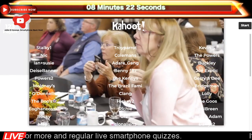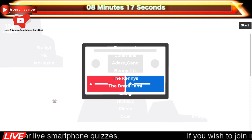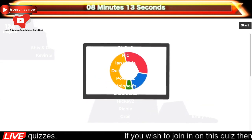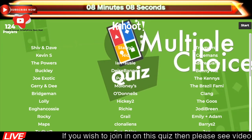Here are some of the types of questions we will be asking. Multiple choice, true or false, picture, sequence puzzles, open-ended. Let's take a closer look at some of these questions.